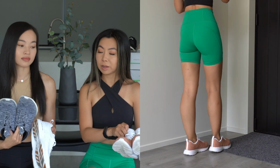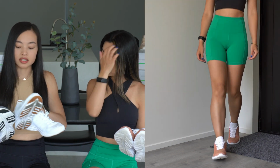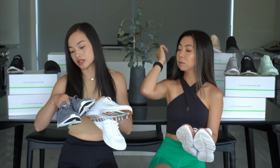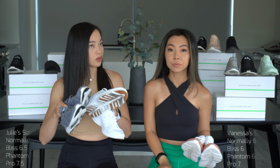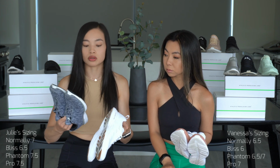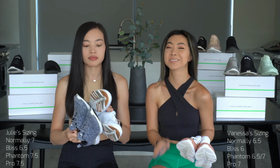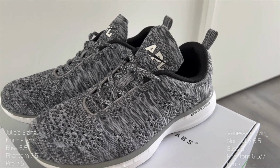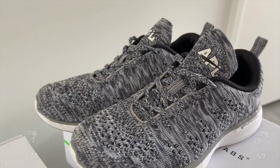I do find that they run big. I've got mine in a 7.5, which is the same size as what I had the Phantoms in. So 7.5 fit me well, just because I don't like my shoes being too tight. These are my least favorite as well. Yeah, and that's just because they're chunkier. Yeah, not as, I guess, flexible. Is that the right word? Oh, yeah. Okay. I didn't actually realize that.